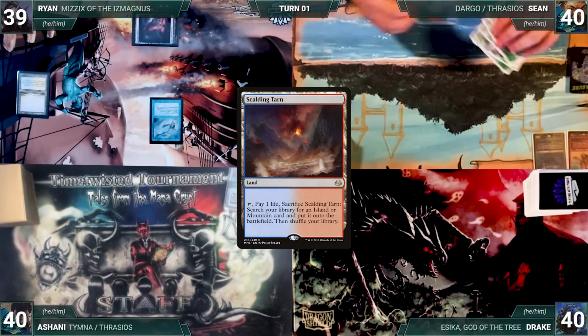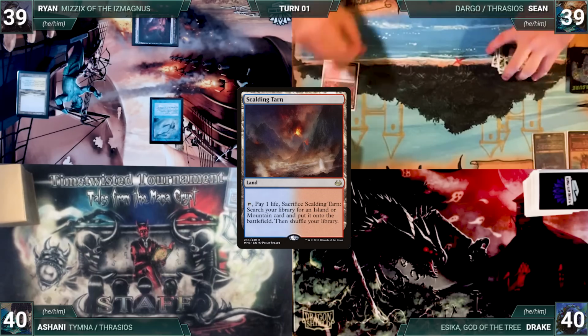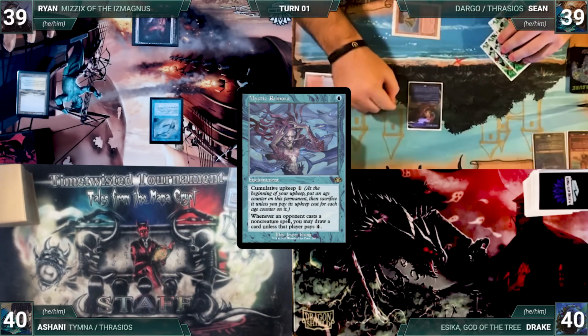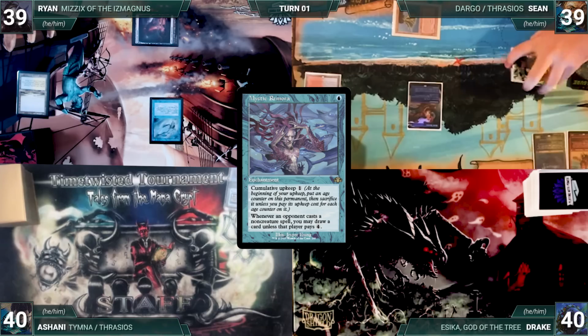Sean draws and plays a Scalding Tarn. He cracks it, pays a life, and fetches up a Volcanic Island onto the battlefield. He casts a Mystic Remora of his own. Remora triggers and Ryan draws. Sean passes.